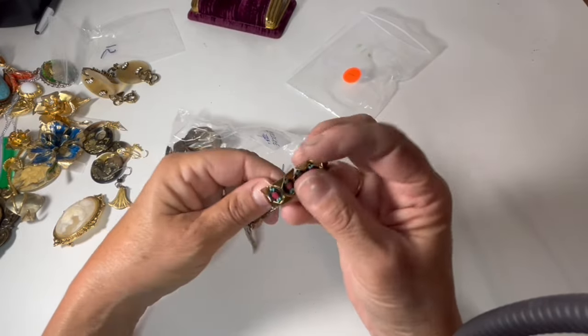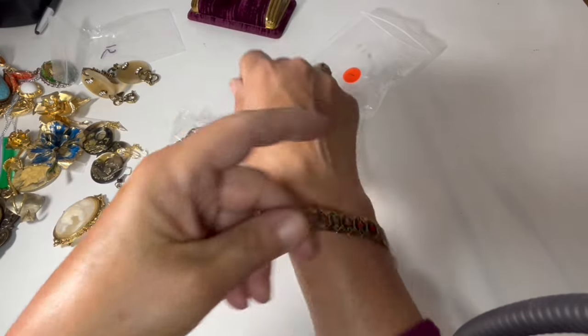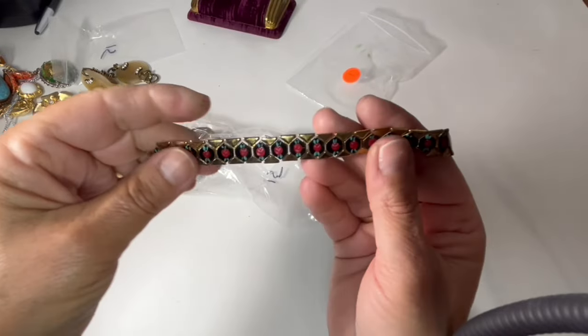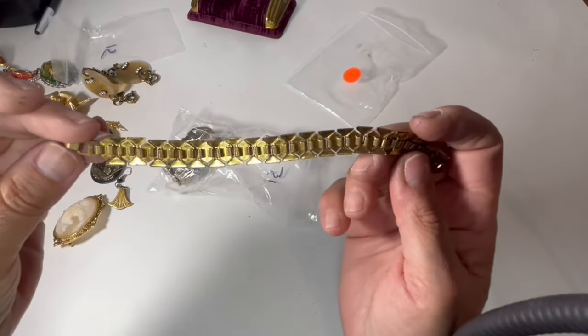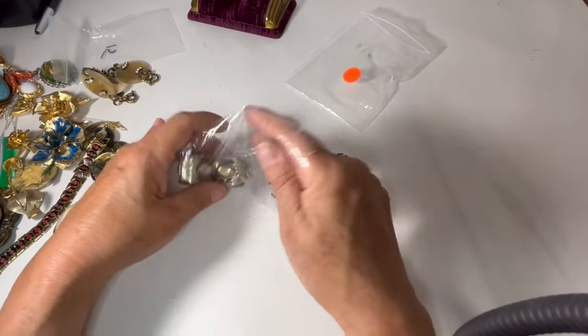Once again, I'm not quite sure what kind of chain this is, but I just thought this was adorable. I'll probably be keeping this one. That's something I would wear. It's got little red enamel flowers on it with a black background. Very geometric.